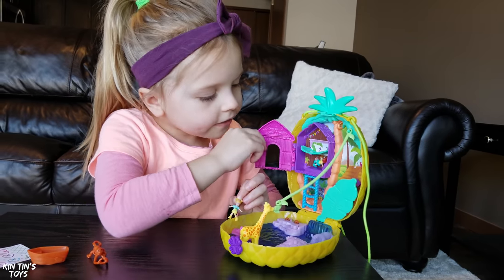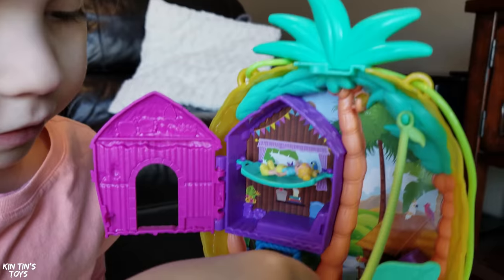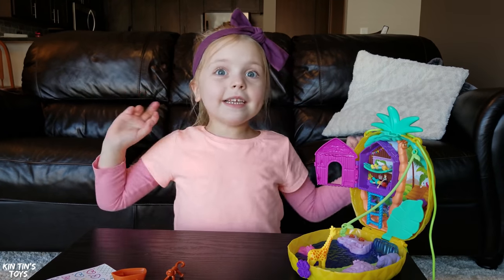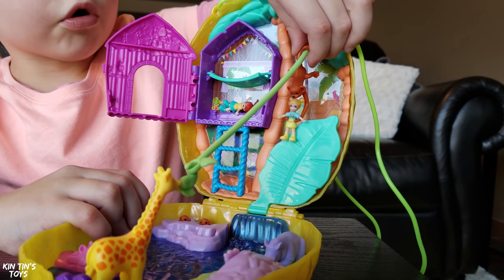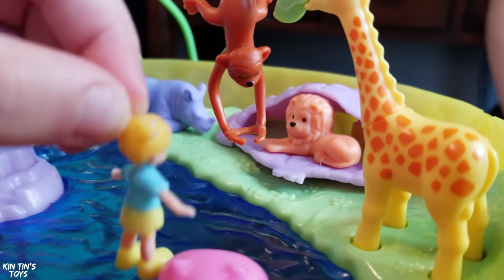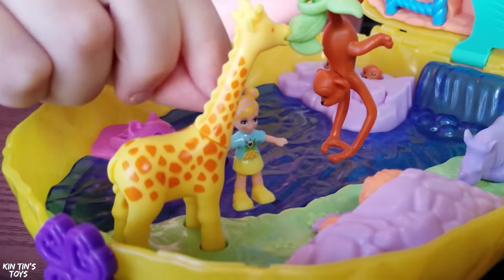Open the treehouse. Oh, it's a hammock. So good. Shh. Stay there. I'm gonna go get the monkey. Are you ready to go on a ride? Yes. 1, 2, 3. Wow. Ah, it's a lion.